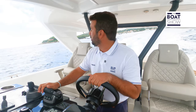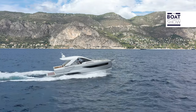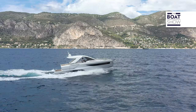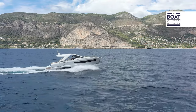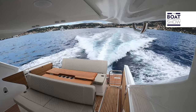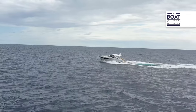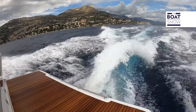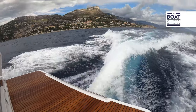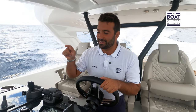We're at 12.8 knots, 13 knots at this moment. We've already left the wake far behind. I'm consuming 38.5 litres per hour. But at this speed, on the edge of planing, it's one of the conditions where the boat consumes the most. We need to give it a bit more gas, reach 2,800 RPM, to touch 20 knots, and officially enter the first cruising range, the lowest one. At 20.8 knots, we're consuming 69 litres per hour.